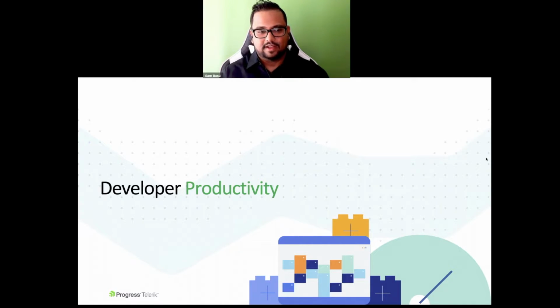Let's talk about developer productivity. This is important for every developer, no matter what you're building, what application stack, what platforms you're building, this stuff matters to everybody, right? We all want to be more productive, and the right tools absolutely help.